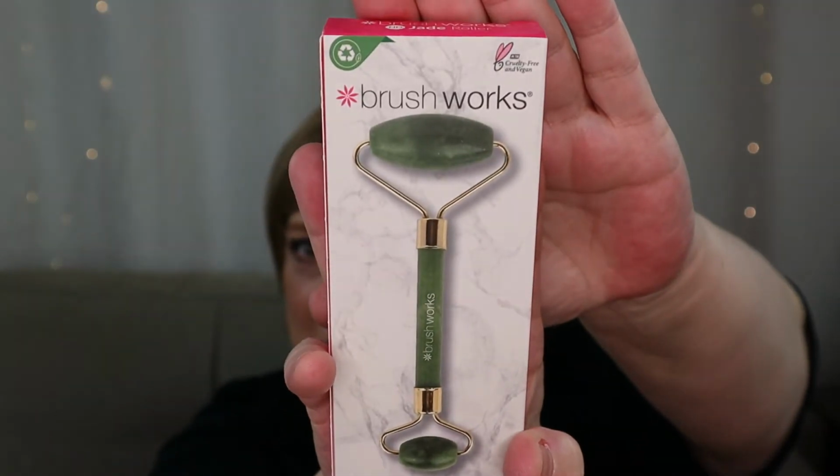Ooh, it's quite heavy. Oh, this is Brushworks. It's a Jade roller. I have always been curious about these. I see various different subscription boxes have given these. I just have never received one.